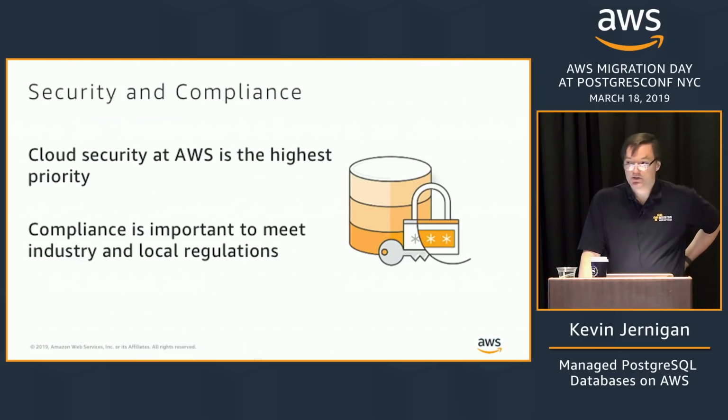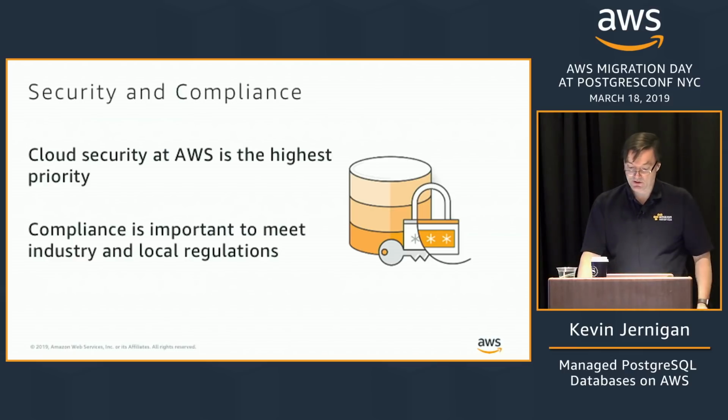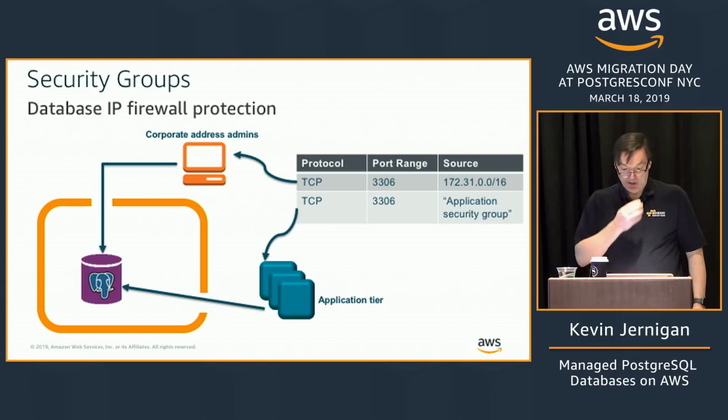So I'm going to dive into a bunch of different things that you get with RDS. And the first thing is security. So we don't really consider security job 1, we consider it job 0. Security is a top priority for us and for customers. And so being able to secure your database environment is really important. We have a bunch of features in RDS that allow you to do that.